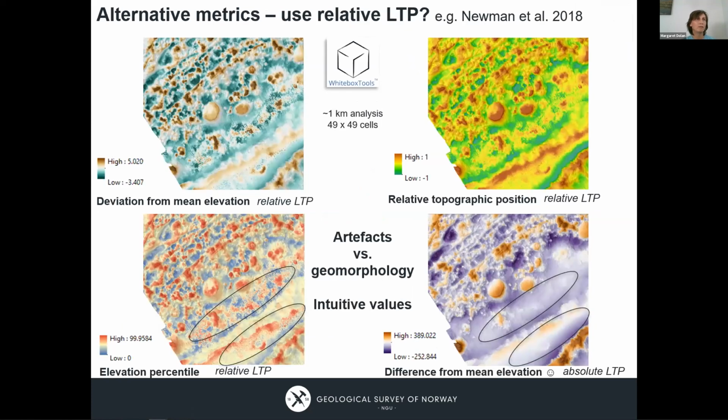We've looked also at some alternatives using relative local topographic position metrics, which various authors have claimed are more suited to geomorphic analysis. We agreed to a certain extent that they pick up certain features, but we also notice, for example, in this figure with the elevation percentile, it also seems to pick up those artifacts that we saw in the data. So that's not necessarily a good thing. Similar story here in the deviation from mean elevation and the RTP index, whereas the absolute LTP using the difference seems to not have that problem.